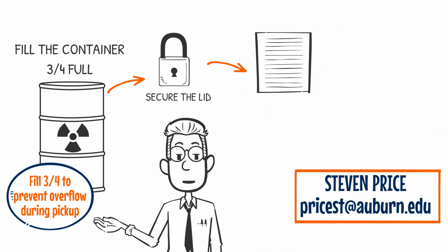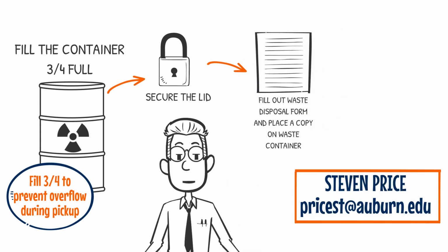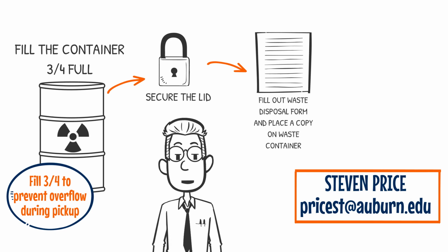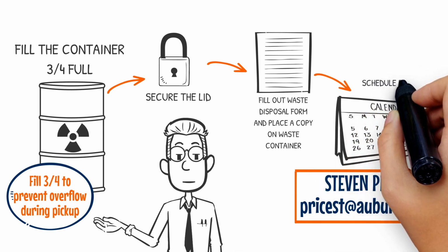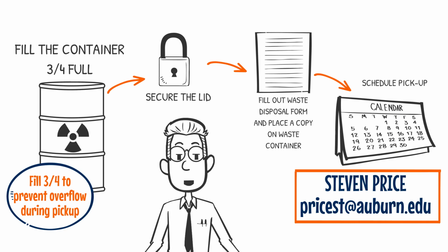To request a waste pickup, you must completely fill out the waste disposal form and place a copy on the waste container. Then schedule a waste pickup with Stephen Price. Once the request is submitted, Radiation Safety will pick up the waste and the paperwork.